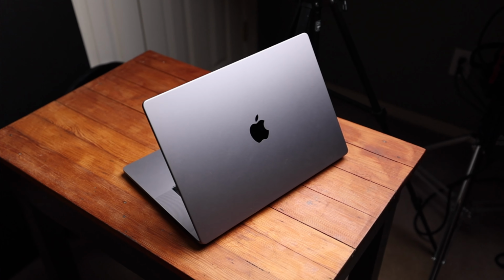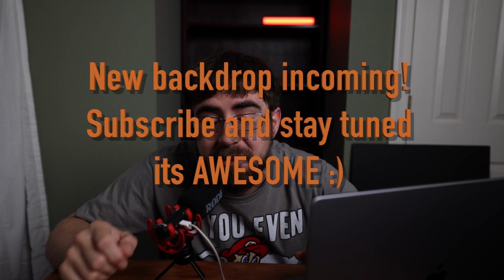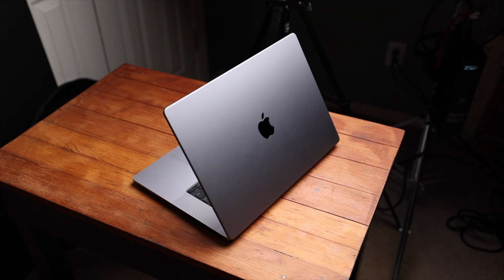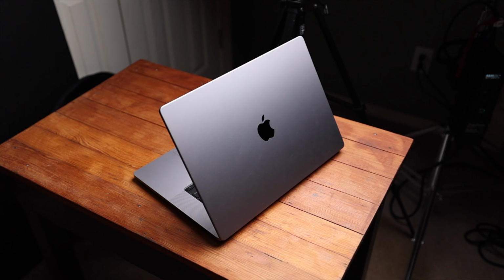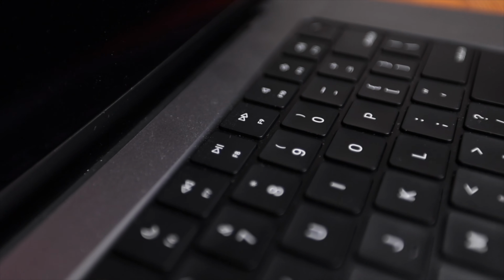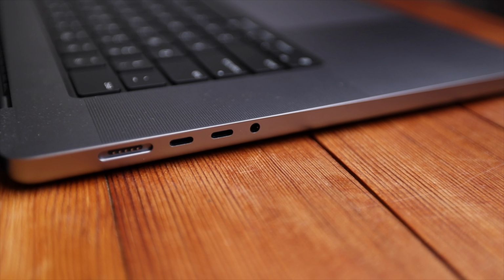Is the M1 Pro MacBook Pro still worth buying in 2023? That's exactly what we're going to find out. So with the release of these specific MacBook Pros, the M1s and the M1 Pros and the M1 Max, it came with a lot of improvements that were way overdue, like the return of MagSafe, the return of physical function keys, more ports, and many others.